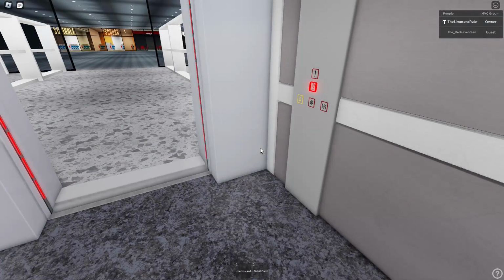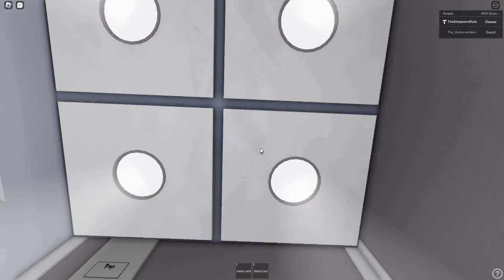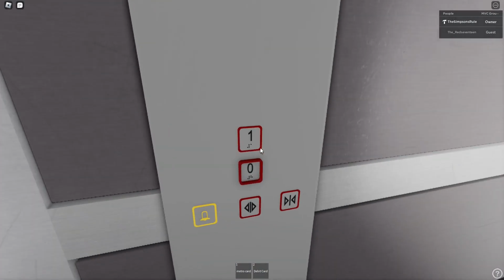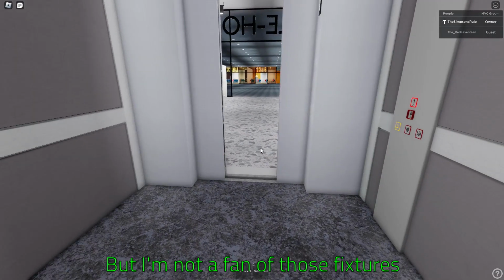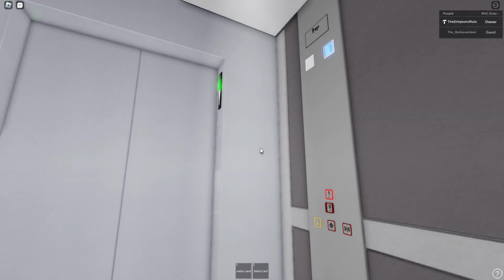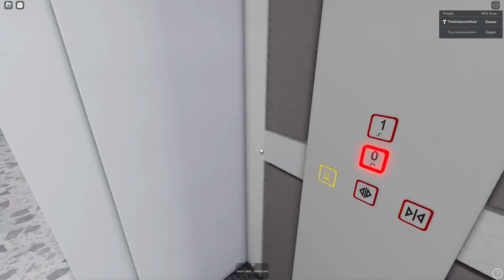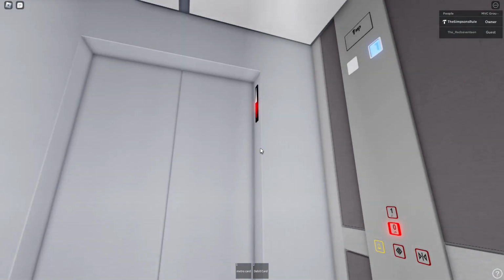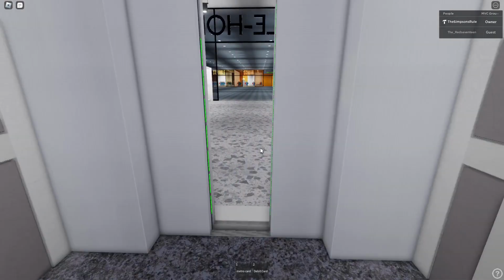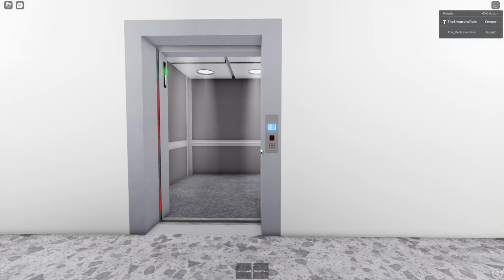Doors are closing. This lift is moving down. Floor zero, doors opening. Doors are closing. This lift is moving up. Floor one, doors opening. Doors are closing. This lift is moving down. Floor zero. Doors opening. Doors are closing.